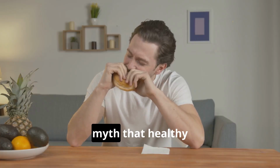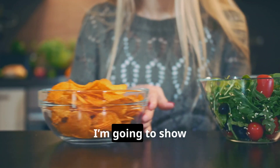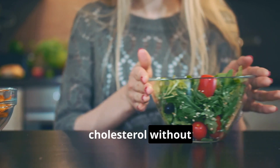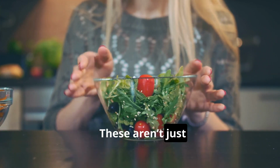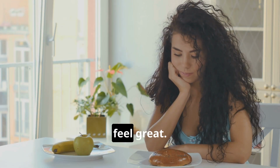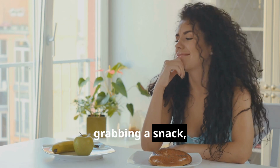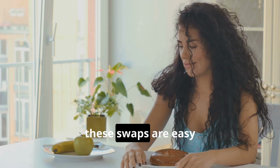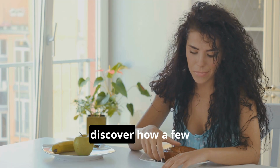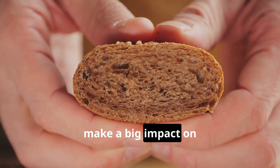Let's break the myth that healthy eating has to be boring or restrictive. Today, I'm going to show you some simple, practical food swaps that can help you lower your cholesterol without feeling deprived. These aren't just random suggestions. They're backed by science and loved by people who want to eat well and feel great. Whether you're cooking at home, grabbing a snack, or planning a family meal, these swaps are easy to make and best of all, they taste amazing. So, let's dive in and discover how a few small changes can make a big impact on your health.